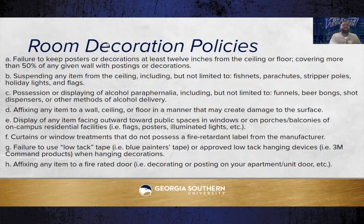Room decoration policies. Failure to keep posters or decorations at least 12 inches from the ceiling or floor, or covering more than 50% of any given wall, is a violation. What that means is you cannot keep anything hanging from the ceiling as a decoration, or decoration that covers more than 50% of a wall. If you have a wall and the decoration is covering more than half of it, it's a violation. So if you have a tapestry covering more than 50% of the wall, that's a violation.